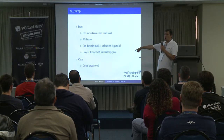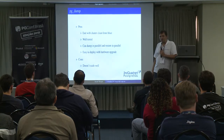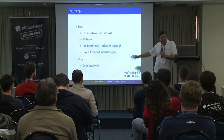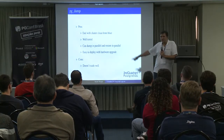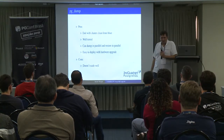That's the big con of pg_dump, pg_restore. It scales horribly. So you're not going to do a 10 terabyte upgrade with pg_dump and pg_restore. Not even if you have like 128 cores, it's not going to work.